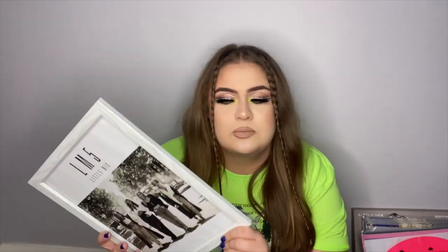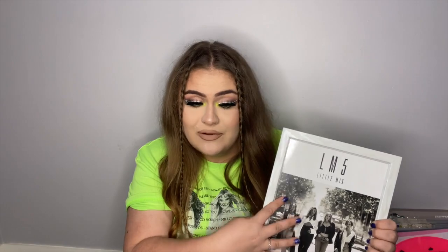Speaking of wall pictures, I've got a little LM5 moment, which I framed as well. This came from Sony Music, not the frame, but the picture itself, from the listening party when it was almost time for the release date for LM5. And on the back of this is the track listing.